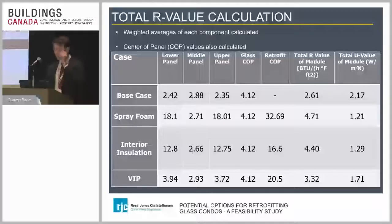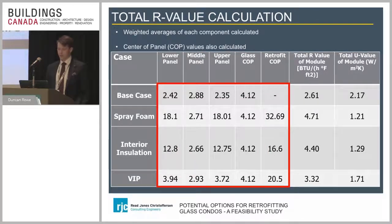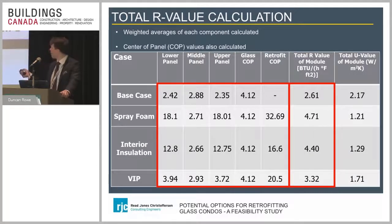So if we take all that and turn it into numbers, what are we actually getting? We're getting the base case up here on the top. There's my pointer there. The base case is about 2 across. Base case gives us about 2.6. So we take all of these. These are all the lower panel, middle, upper, glass center of panel, retrofit center of panel. And these are our actual values we're getting.